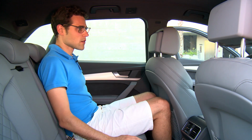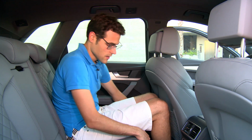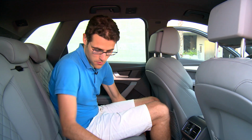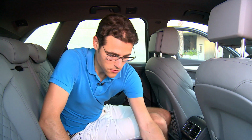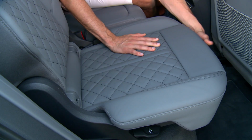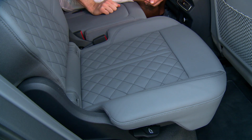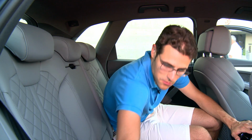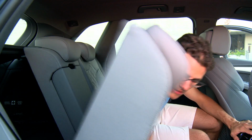Upright seating position here also in the rear, very comfortable. And you can also change the benches here now, 2/3, 1/3 split. I can also show you that in the front. That's the maximum in the front to have more trunk space. That is possible. And you can also flip the seats quite easily in a manual way from here.